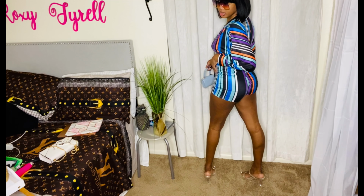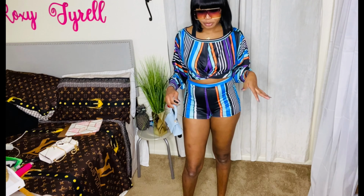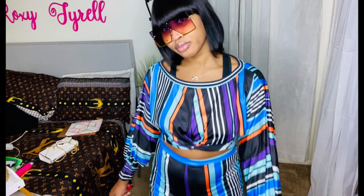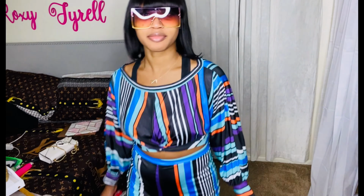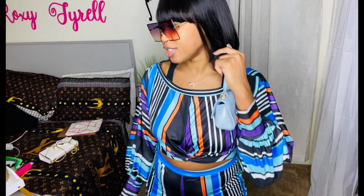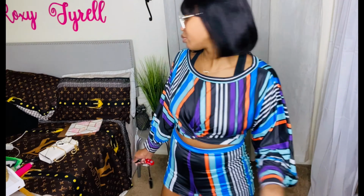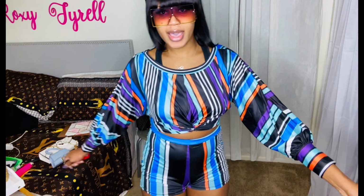Hello. The shorts are nice. Me personally, I would love to wear these shorts with a white crop top, you know what I'm saying? But either way, it's still cute. Oh, my glasses are from Tryin, boo. I purchased 2 glasses, and while I was bringing them upstairs, one of them fell, and probably somebody took it, I don't know. But yeah.